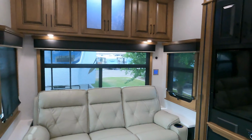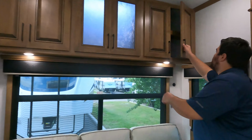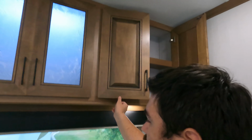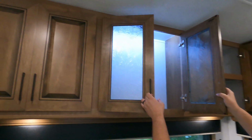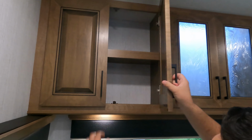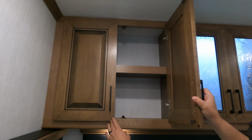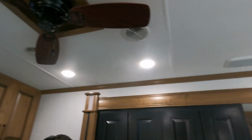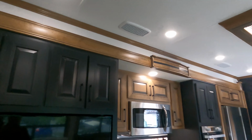Very nice. And then, Will, can you get that big storage for us? Sure. That storage up top here, all wood cabinets, it feels like. Yes. Storage there as well. I like that light back there. And up there as well. Very nice. Big storage right there. We have a ceiling fan and whisper quiet air conditioning units.